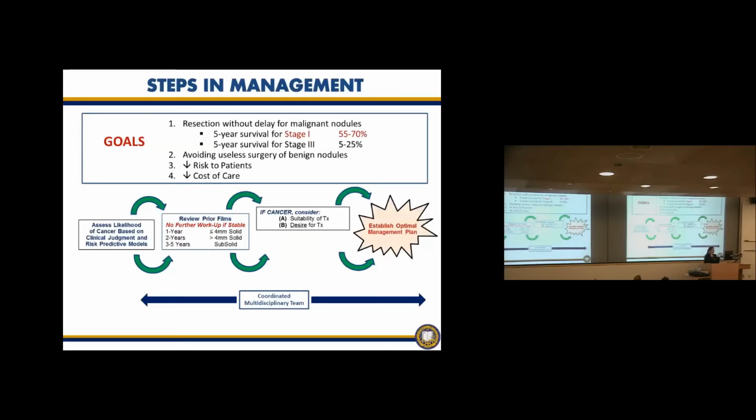We also want to decrease any risk to the patient, because anything we do to these patients does have an inherent risk. Even if we send a patient off to have a CT-guided biopsy, they do have a risk of hemothorax, pneumothorax. So it isn't all just very benign. And then we also really want to decrease the cost of care.